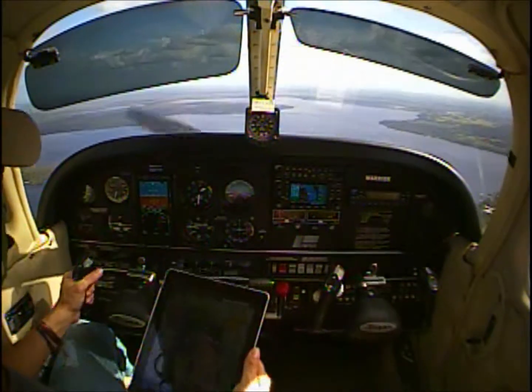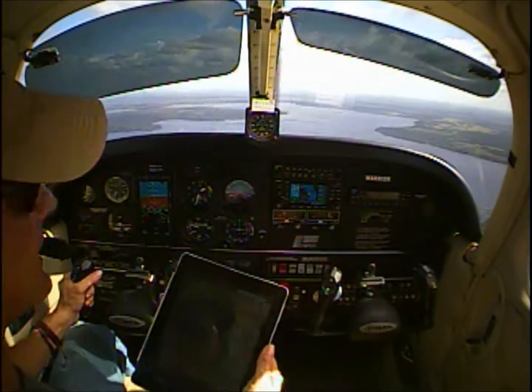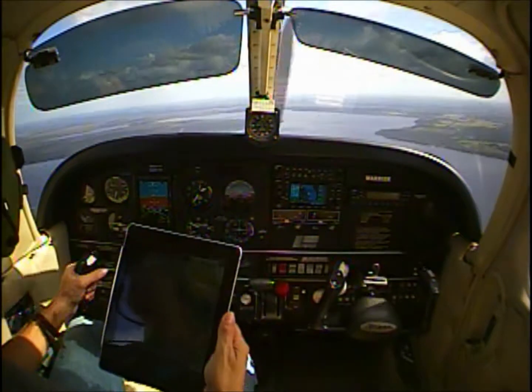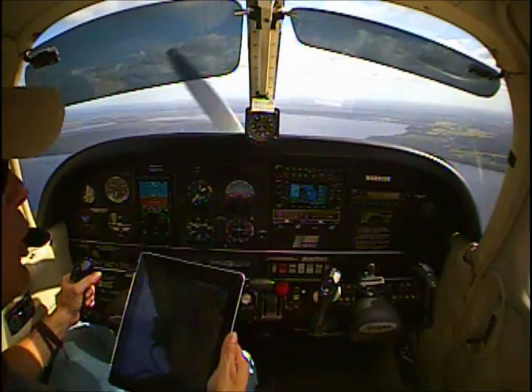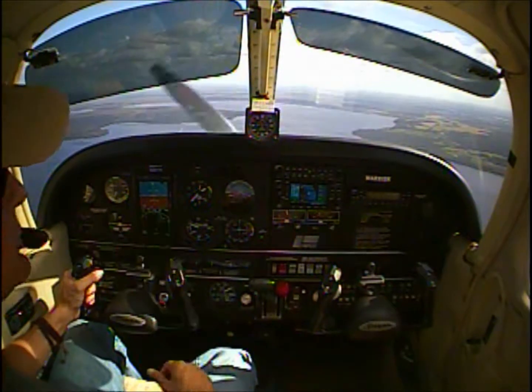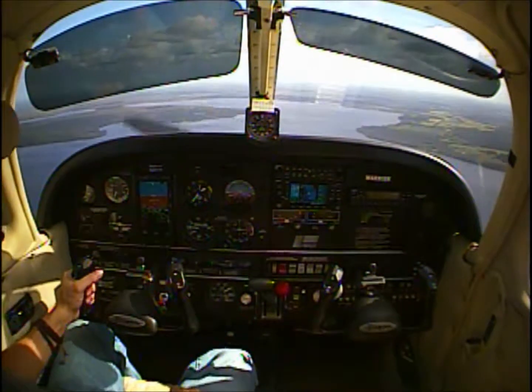My first visual checkpoint coming up is going to be Lake Diston. Lake Diston is a pretty common checkpoint out here. Good-sized lake in the middle of nowhere. And so that's where I'm off to right now. So I'll check in with you guys as soon as we get over Lake Diston.